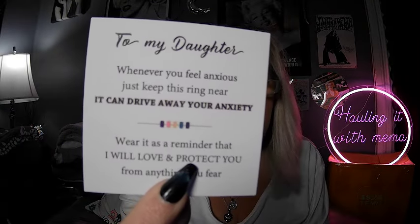Oh, come on. Just come apart. And I know there's more than one card here. Okay. This says, to my granddaughter, Jennifer. Like, who would use that? Unless, of course, you had a granddaughter named Jennifer. This one just says to my daughter. This one says to my daughter. This one says to my beautiful Megan.